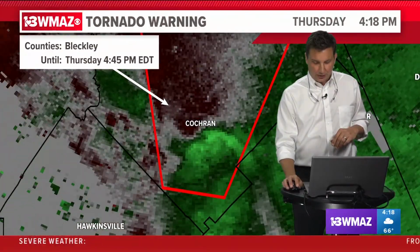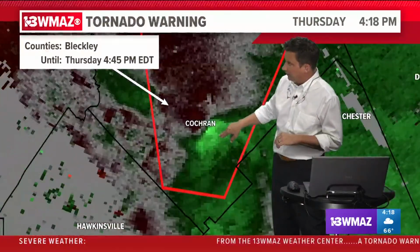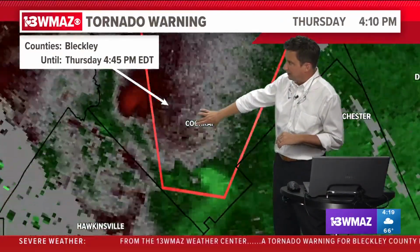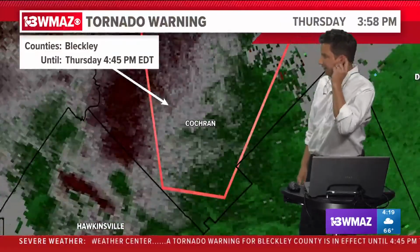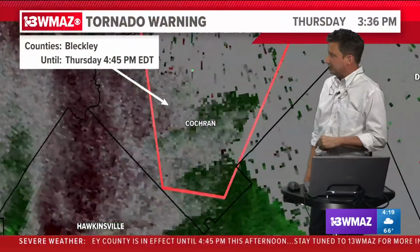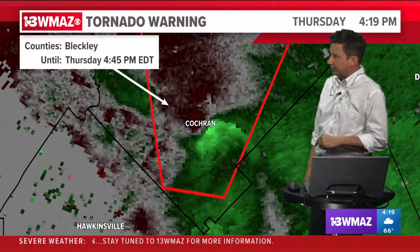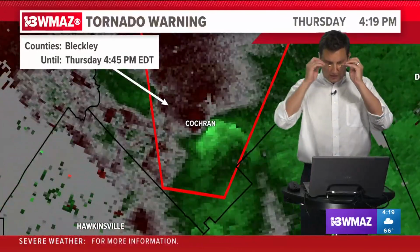So the Cochrane area, broad rotation, but some spin going on here. It is a little bit brighter in this area right here, so we're going to keep an eye on that. If you're in Cochrane, your safe spot should be where you are right now as this makes its way on toward the north, and again, it's moving north at around 20 miles an hour. So we could track this out.